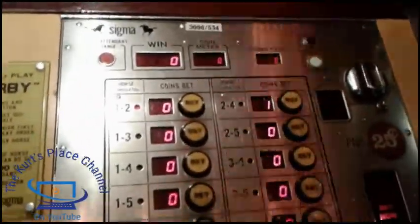So let's go ahead and bet a race, okay? I have some quarters here. All right, let me put one in here.